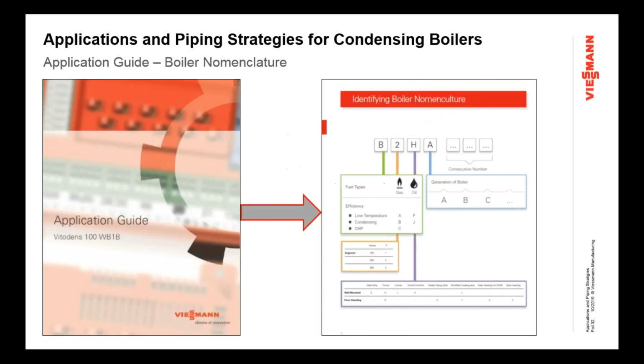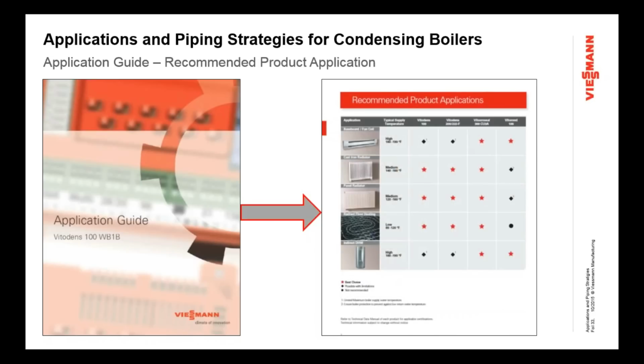First thing in that book is some nomenclature on how to recognize the different model numbers with our different boilers, like what the heck does B2HA mean? Well, that shows you what that's all about. We go into recommended applications. We talk about radiant floor heating. What's the best boiler for that application? We have suggested boilers and products to use for different types of applications.